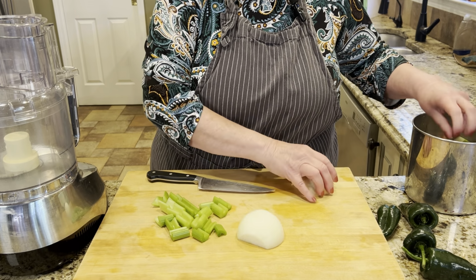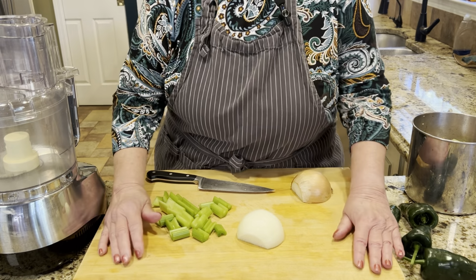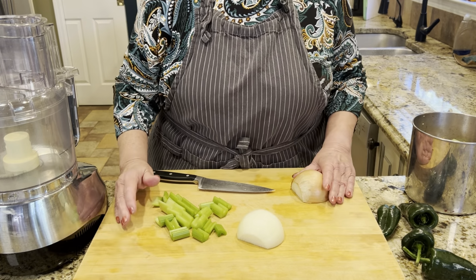Ding dong. Whoop, that's my doorbell. Be right back. I'm back. That was my next door neighbor boy.